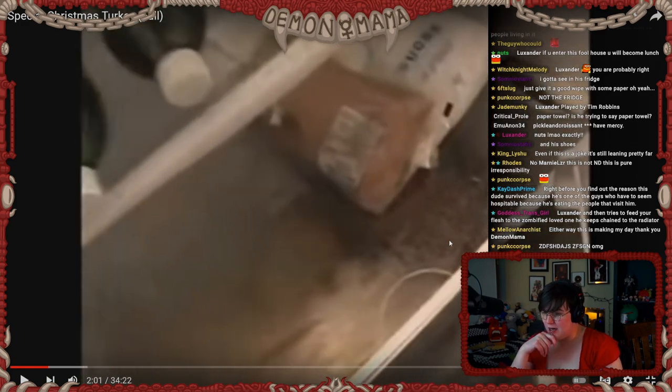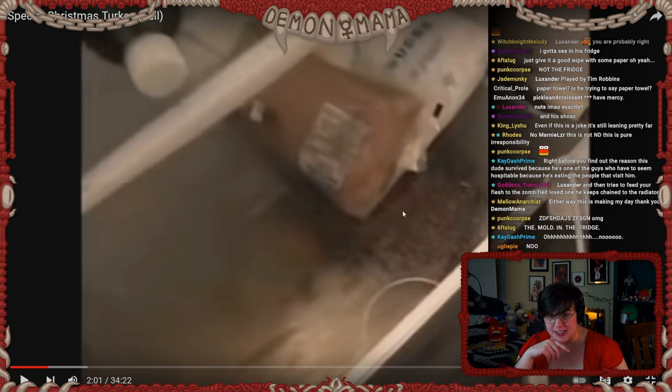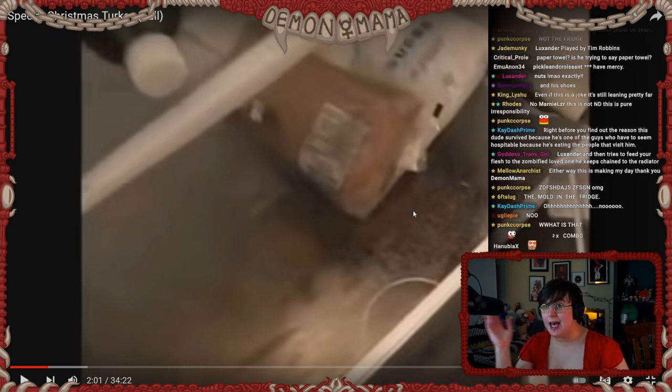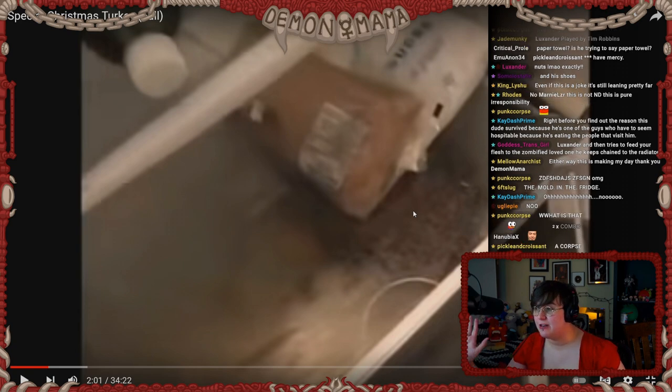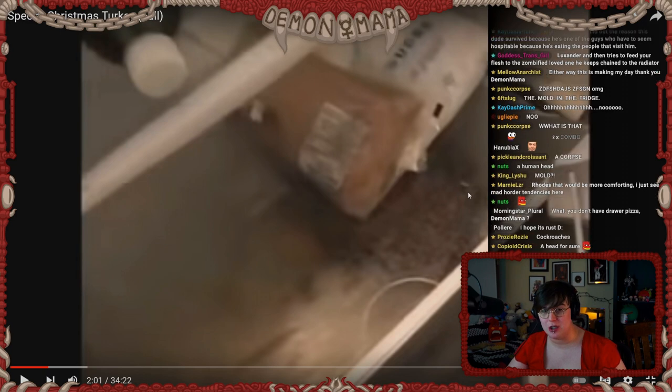What the fuck is in the bottom of this fridge? What is that? What the fuck is that? Okay, again, I don't think this is a fake. I think we found a legit nightmare cook.